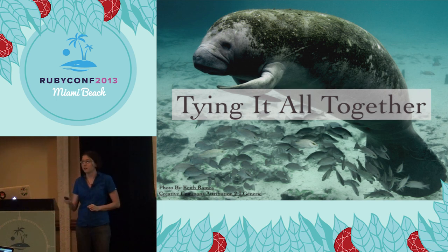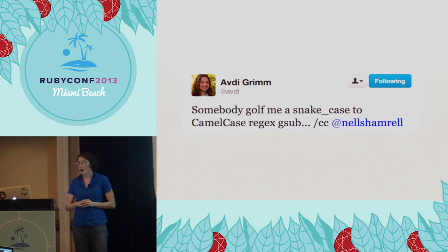Back in May, OptiGrim tweeted a regular expression challenge. It was to create Ruby code using the gsub method and a regex that would convert a snake case string into a camel case string. Now, I was away on vacation and unplugged at the time, so I didn't see this until much later. I'd like to present my solution for you now and take you step by step through how I developed it.